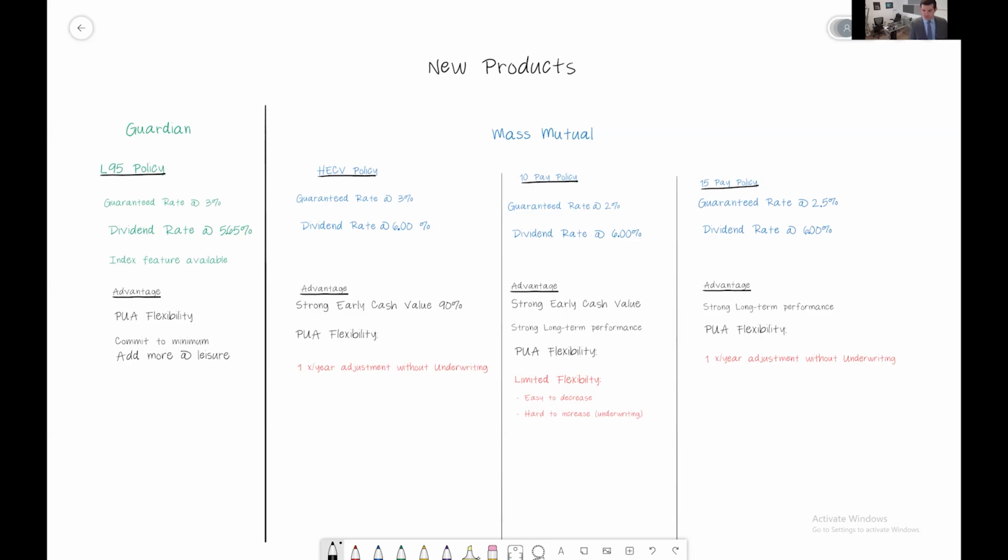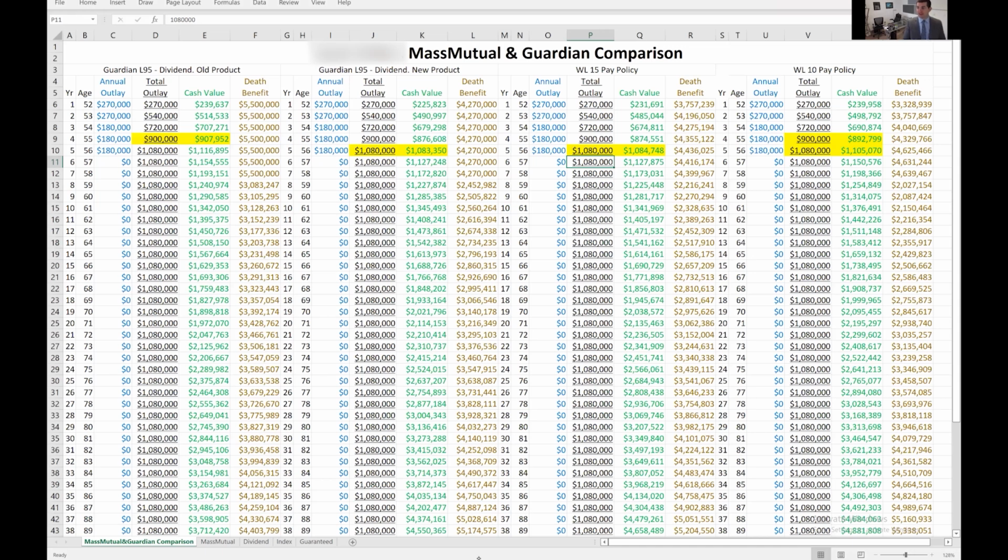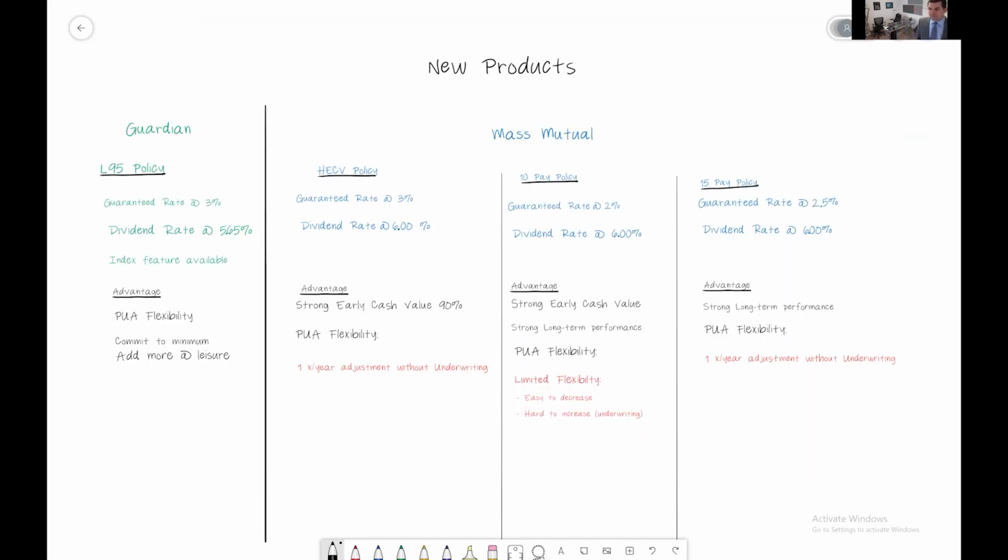So we've got a lot of numbers that I'm going to go through. I'm going to walk through the Excel spreadsheet and the detailed illustrations as well. But before I just jump into the numbers, let's begin with just an overview here.